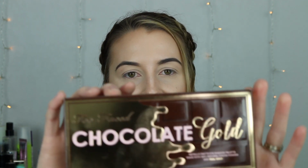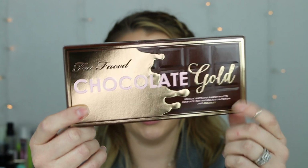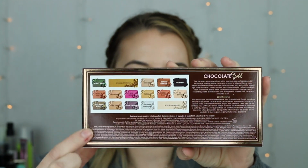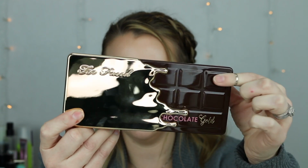So I wanted to buy this as much for the packaging as I wanted it for the colors inside. The outside is just a little plastic sleeve. It has a metallic gold dripping into the chocolate bar. On the back, there is a list of all of the shadows and their names, as well as the ingredients and all of that good stuff. The palette itself has a really metallic gold drip happening onto the traditional chocolate bar look of the palette. This is plastic as opposed to the other chocolate bar palettes, and I think the peach palette as well, that is a tin packaging, but it still feels really durable and heavy, so I'm not too upset about the switch.